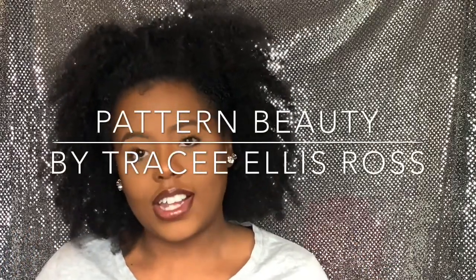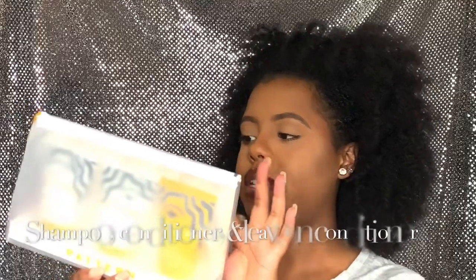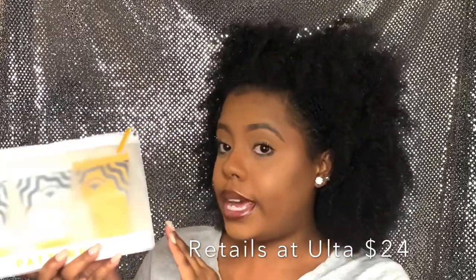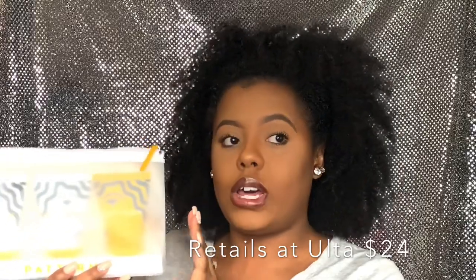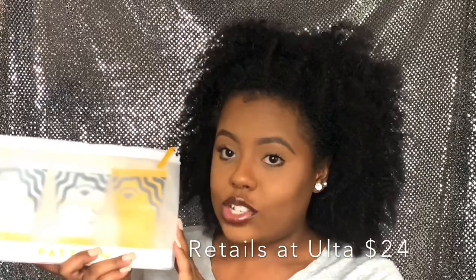We're here to try out the new Tracee Ellis Ross Pattern collection. So, I purchased the On The Go kit, which includes the shampoo, conditioner, and the leave-in. I purchased this kit from Ulta for $24, but I'm a platinum member, so I had a 20% off coupon and I had points, so I only paid like $15 for it. But yeah, I really wanted to try this line out, and it's perfect because my hair is a mess.